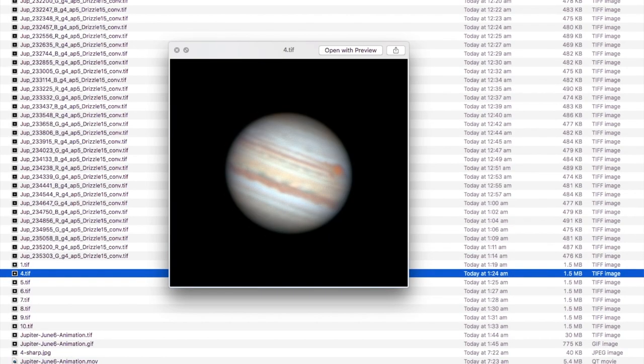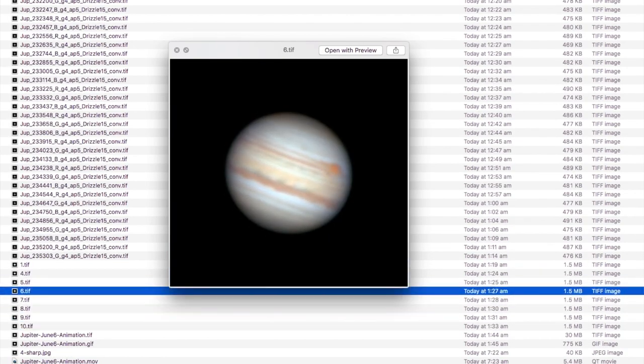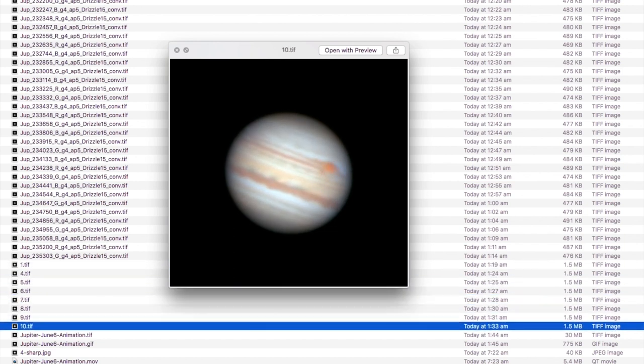Once you've got all your frames, you then of course merge all your frames if you're doing them in mono, so that you end up with a series of frames. And you want to make sure that when you're compiling them, you don't get them out of order. So I have them nicely numbered from 1 through to 10, or however many frames you end up getting. Once you've got your frames, then we jump into Photoshop.